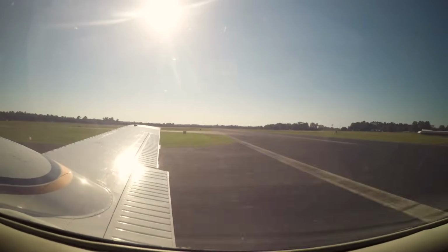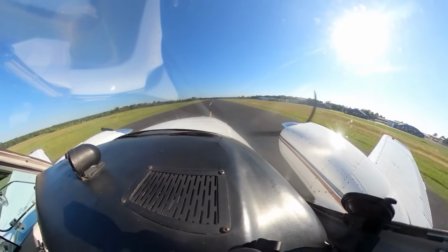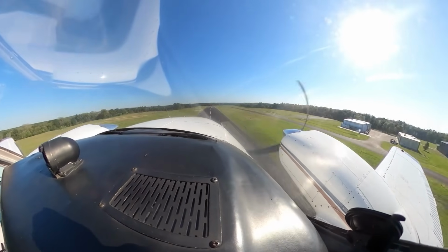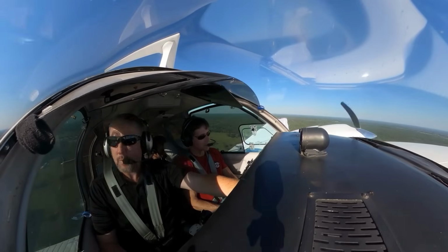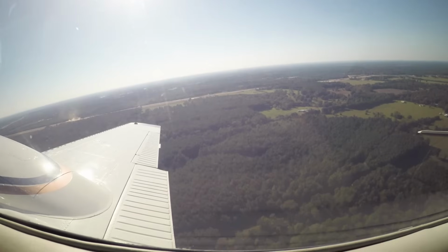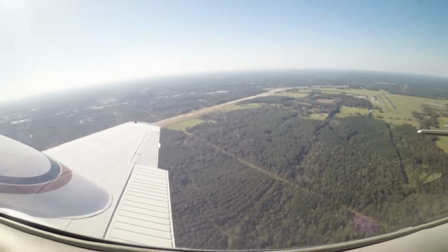There's 80. There's 90. 90, we're going to rotate. Positive rate. Gear up. Gears up. All right, you got the power levers. All right. All you. And you can turn on course whenever you're ready. Left traffic, Baron 73 Romeo's departing area to the southwest.